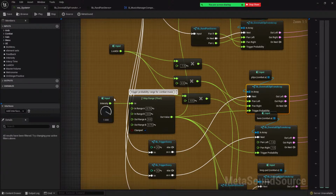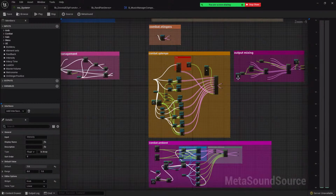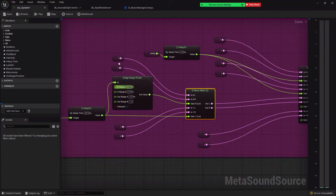Oh, and then there's intensity increases the trigger probability. Very interesting. You can actually have multiple inputs on the graph of the same input. This knob with the intensity slider is in a couple of different places in the graph, because intensity is driving, if you go down to the output mixing, the crossfade between the ambient stage and the combat stage of music. Very cool. And these are all audio parameters, so left, right, LR.